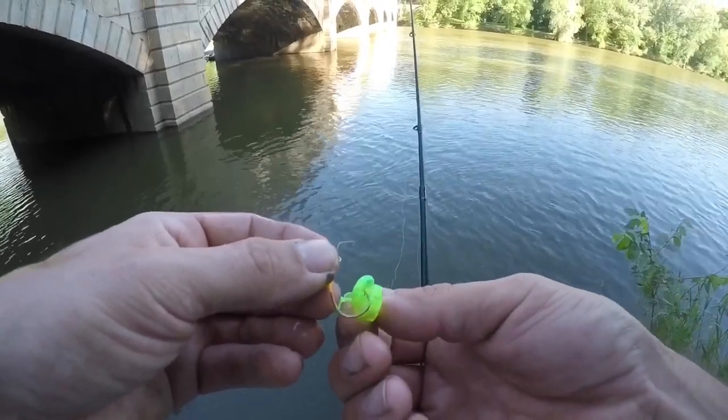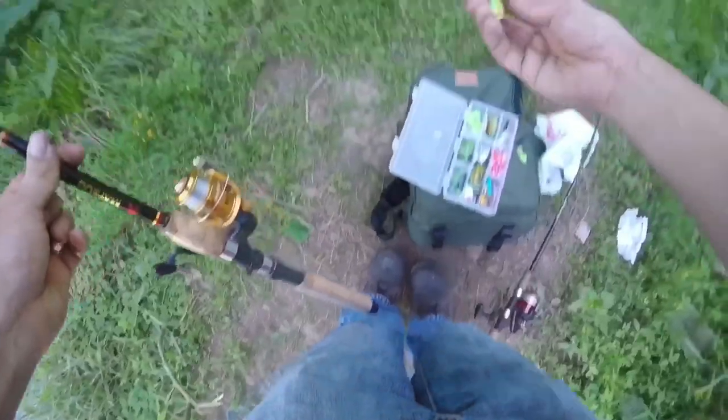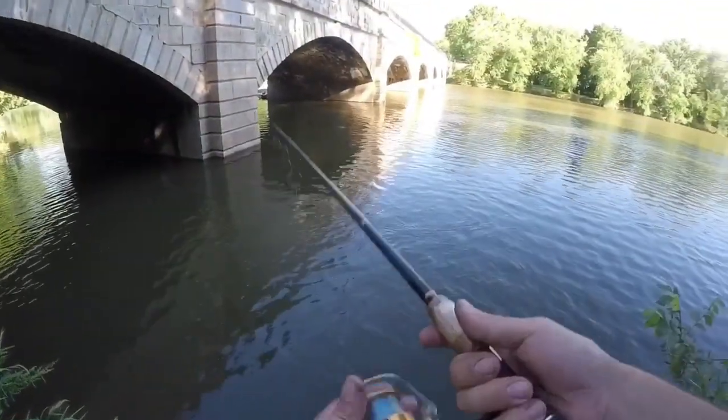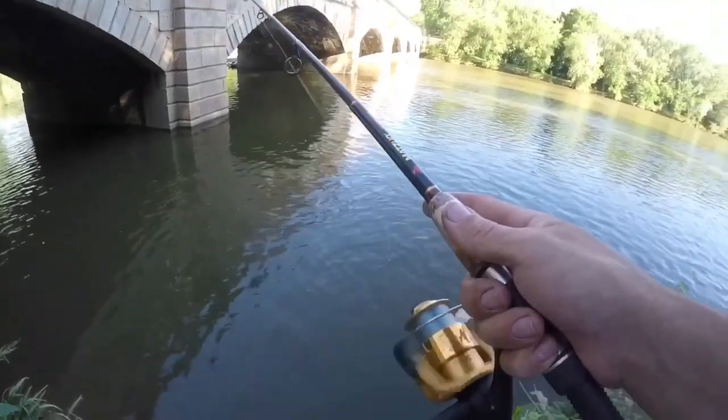Oh no, this frog is split. I'm going to go grab another frog real quick. Another froggy frog. I think that's what, 10 fish out of this one spot already? Goodness gracious. They are in here, boy.